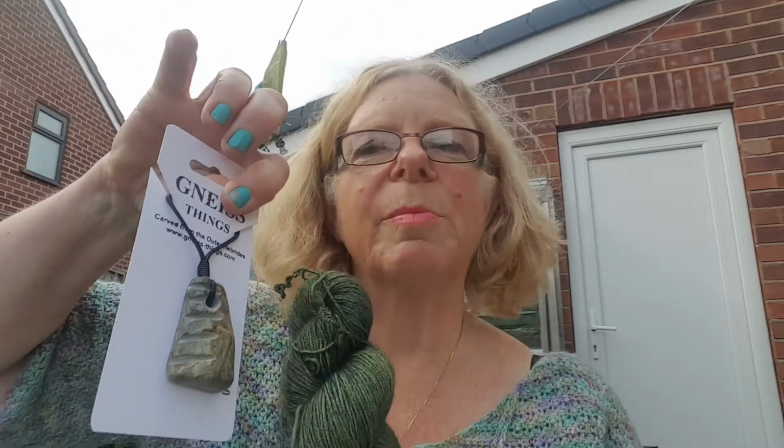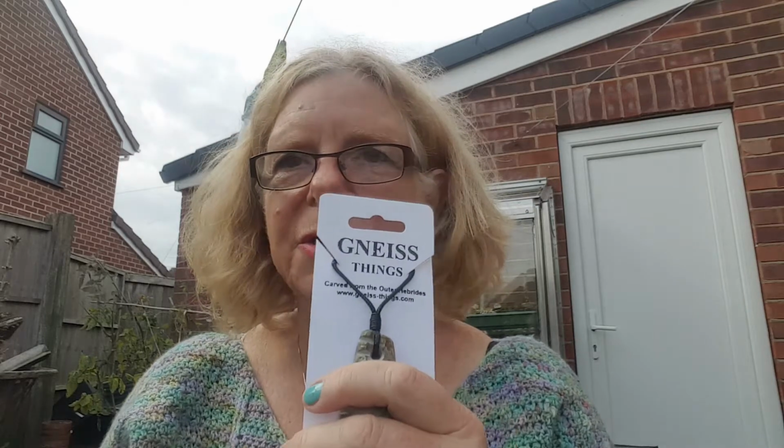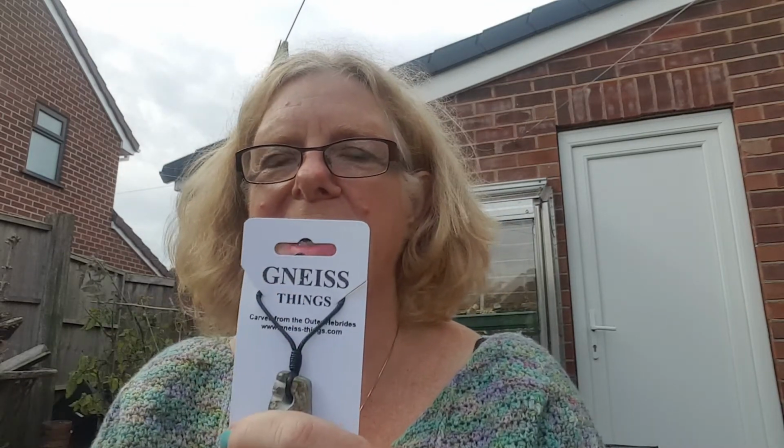And while I was in Stornoway, I bought this, which I thought would go very nicely with my new top. Yeah. So this, for those who don't know, is called Nice Things, and for those that don't know about geology, gneiss is a rock, and gneiss is pronounced nice. So a nice play on rock. Anyway, so that's a nice piece of gneiss. Enough of that.